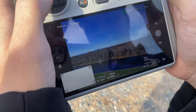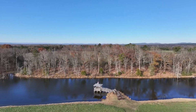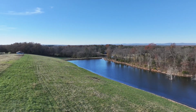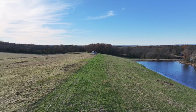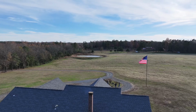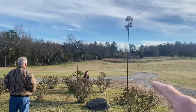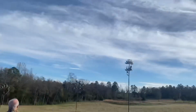You're not gonna wreck that thing, are you? That's what his screen looks like. That's the pond down there. So there's another pond over there in that edge of the pasture. Well, maybe 100 yards away. We're gonna go check that thing out.